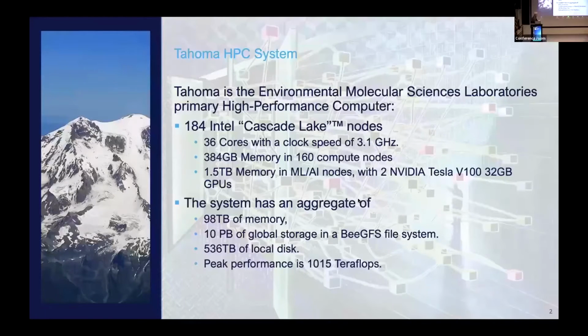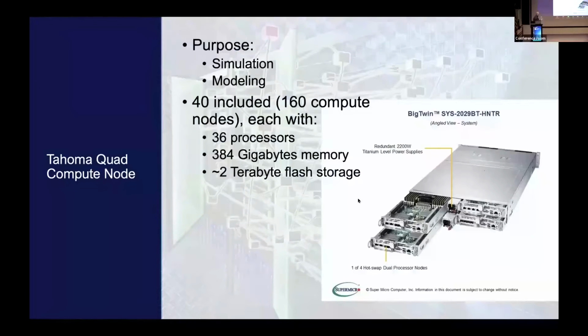Lots of memory in aggregate, 10 petabytes of storage available, and a lot of local disk for running really fast things locally on each node. We can do just over a petaflop of peak performance when you put it all together. It's made up of a couple of different types of nodes. The compute nodes have 36 processors, 384 gigabytes of memory, and 2 terabytes of flash. That's what they look like, if you like to look at computers.